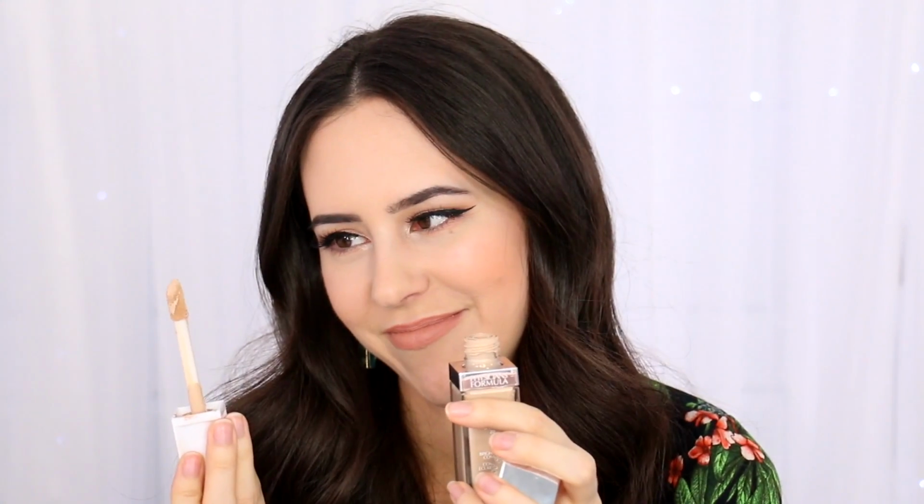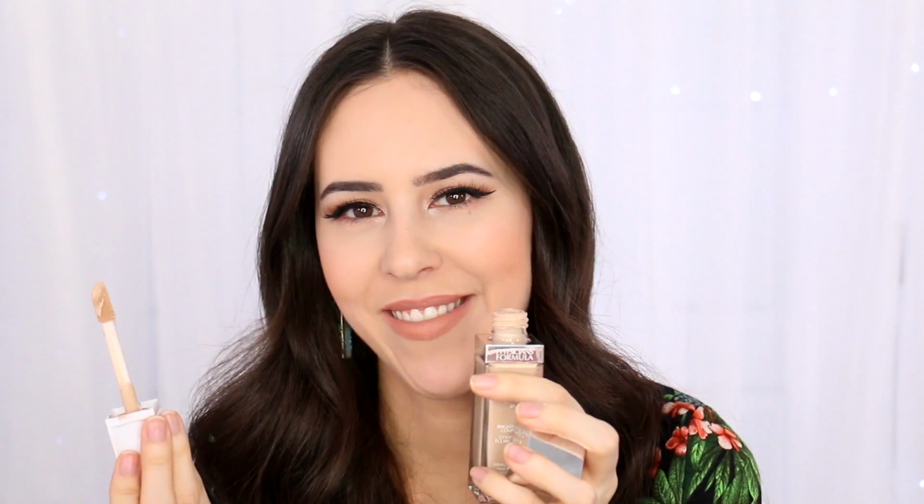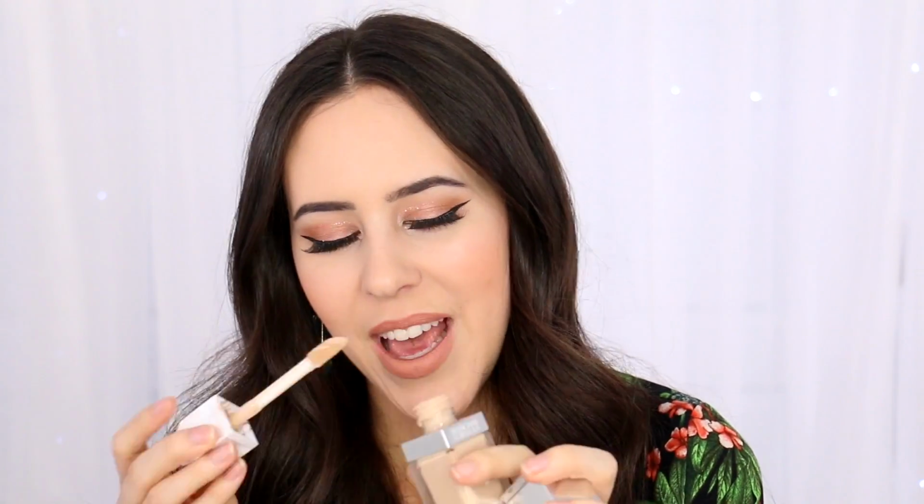I do think it's worth it because it's so freaking good, which is literally how I would describe Physicians Formula. Their products are a little bit expensive for drugstore, but they're always so good, so totally worth it. The main negative is... Do we need to talk about this again? I hate this. It definitely smells strongly of paint. But everything else about it, I just adore.